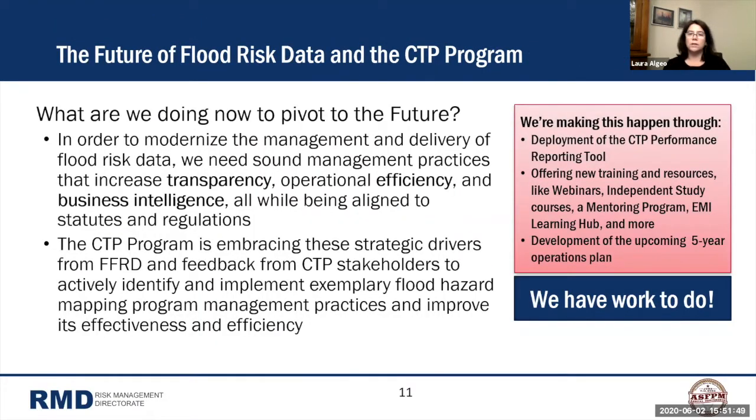Some of the things we're looking to do as we shift to the future are really modernizing this information, the management and delivery of the data to communities. We need sound management practices that increase transparency and operational efficiency, all while being aligned to our statutes and regulations. And the CTP program is embracing these strategic drivers from the future of flood risk data, as well as feedback from the stakeholders, to actively identify and implement where we have exemplary programs and policies, and improve the efficiency and effectiveness of the program.